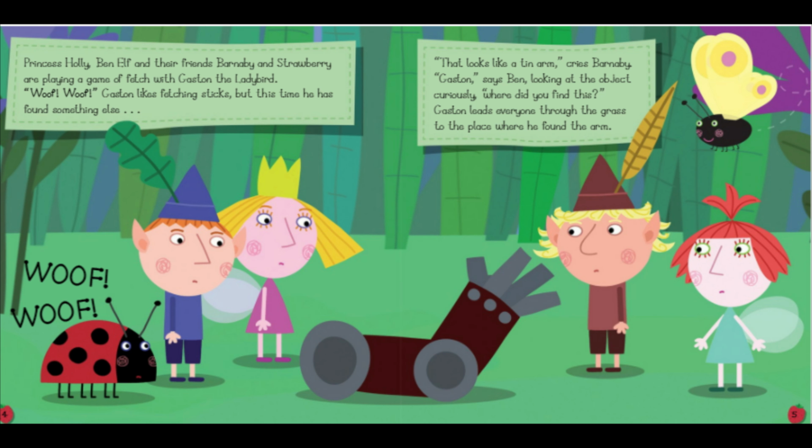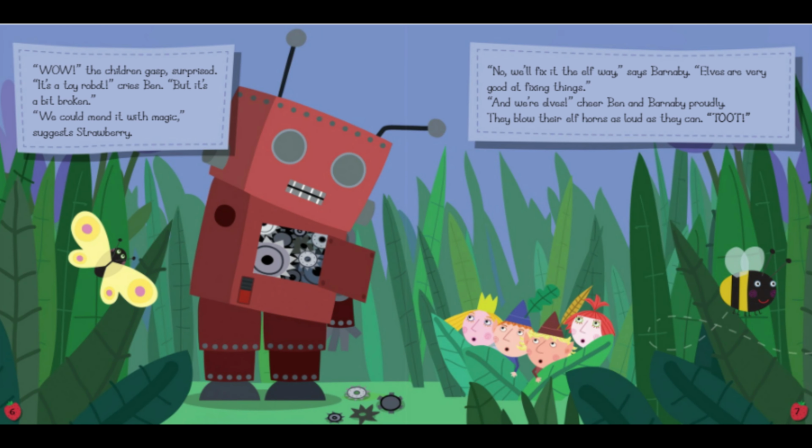Gaston leads everyone through the grass to the place where he found the arm. Wow! The children gasp, surprised. "It's a toy robot," cries Ben. "But it's a bit broken."